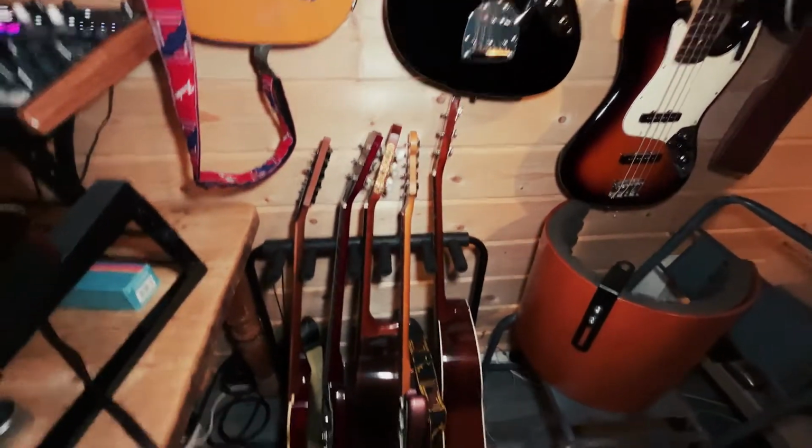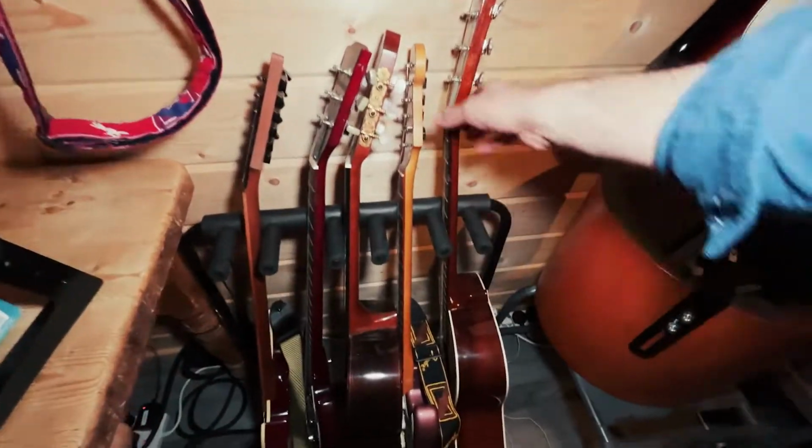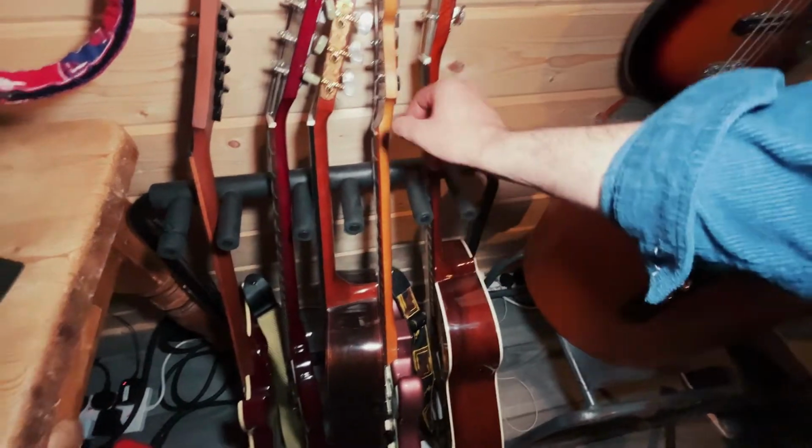I'm not very much of a big acoustic player. I typically hire other people to play acoustic, but I do have a little Blue Ridge guitar, which sounds nice.